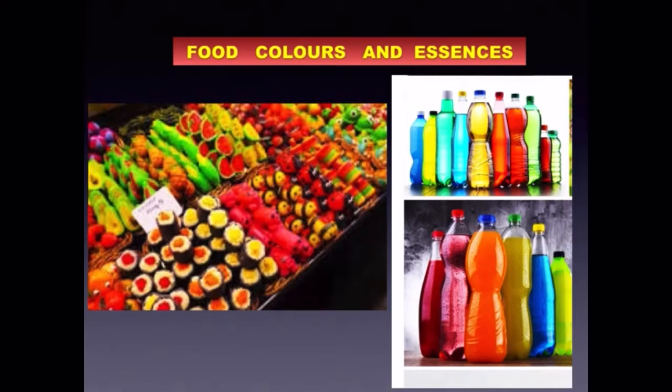Food colors are often found to be added to packaged meat like chicken, mutton, chili powder, turmeric, sweets, and other similar substances so as to give them a good color. Now, food colors added to pickles, jam, and sauce contain small quantities of lead and mercury. This can be harmful for those who consume these products on a regular basis.